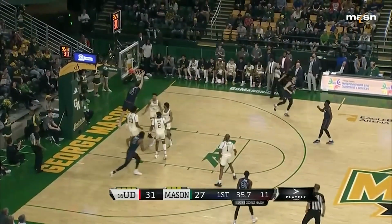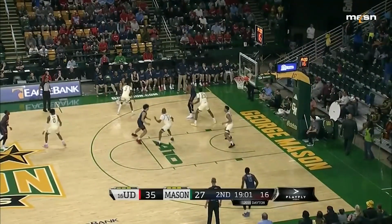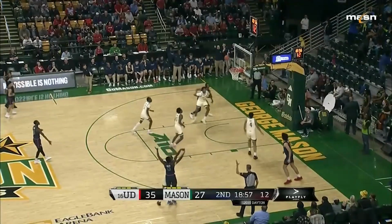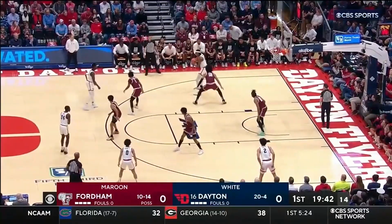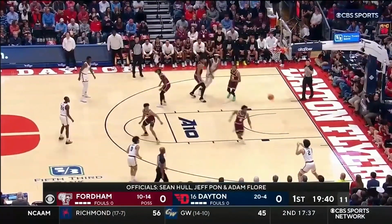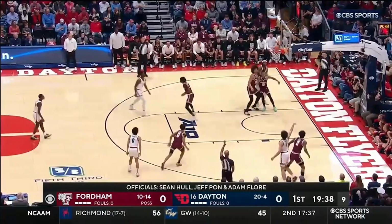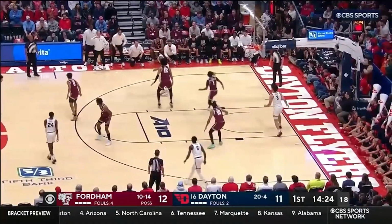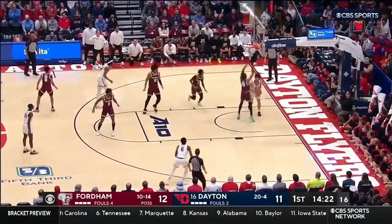Jack on the cut through and it dumps it down to Holmes. Quick pass on the outside. Found Cheeks for 3. DaRon Holmes isolated down low, kicks it to the corner. 3 for Santos. If he can be consistent with it, he'll be one of the better players in this league in the future. Already a 3-point lead.